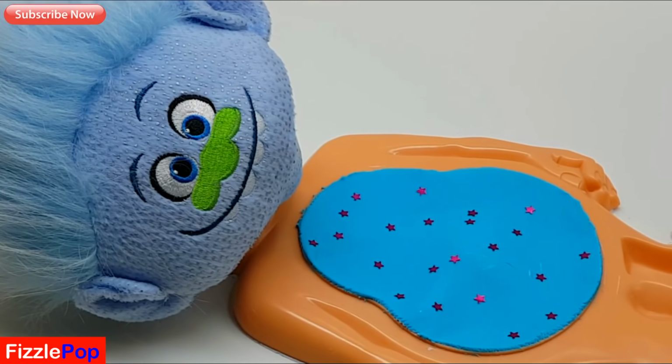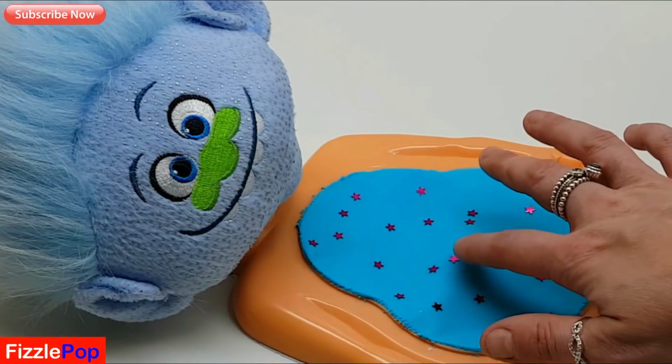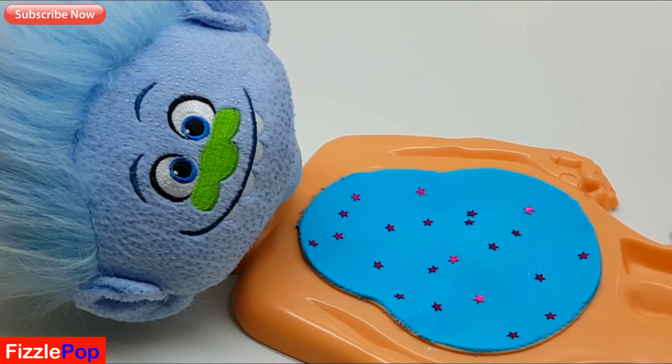He has got a bad tummy. Look at his belly, he's got all sparkles and stars. So, let's pop on my gloves and let's get straight to it, shall we? Because poor Guy Diamond here is not feeling too well. I wonder what's wrong with him, guys.